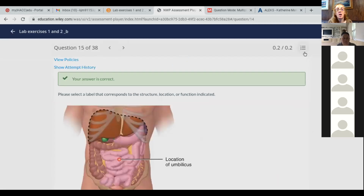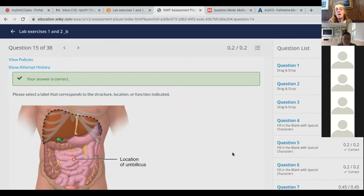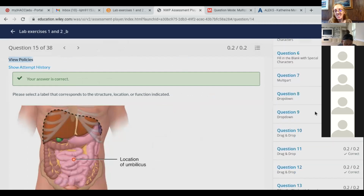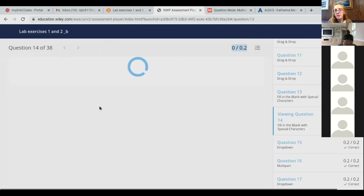Yeah, I can skip it, but then do I still have a grade for this? Just skip it. You know what, Cat? If it's only 0.2 points, recognize that I'm gonna round up. Okay.